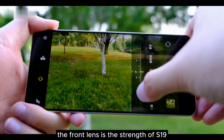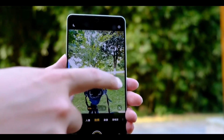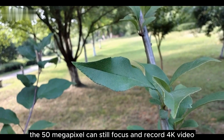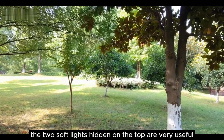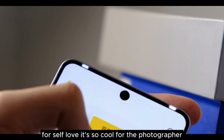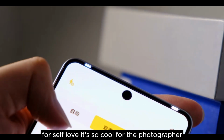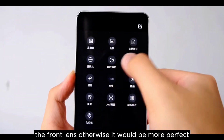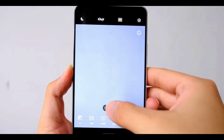The front lens is the strength of S19. The 50 megapixel can still focus and record 4K video. The 2 soft lights hidden on the top are very useful for selfies. It's so cool for the photographer. It's a pity that the professional mode can't use the front lens. Otherwise, it would be more perfect.